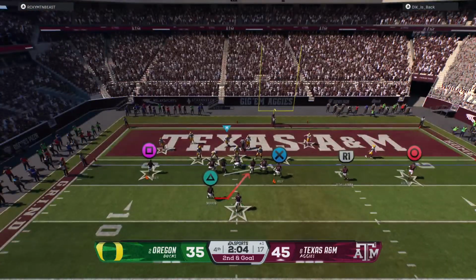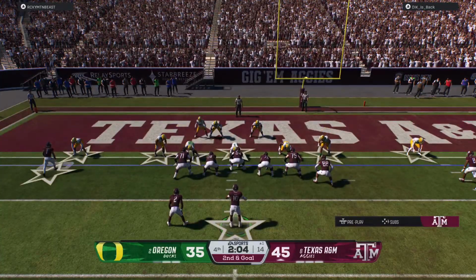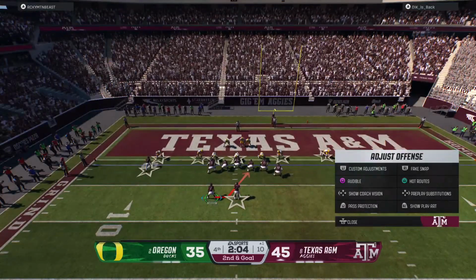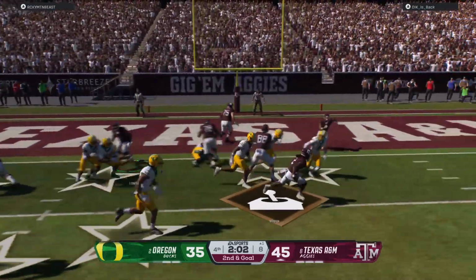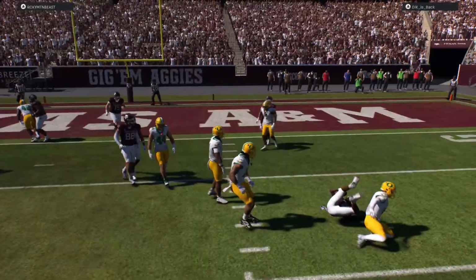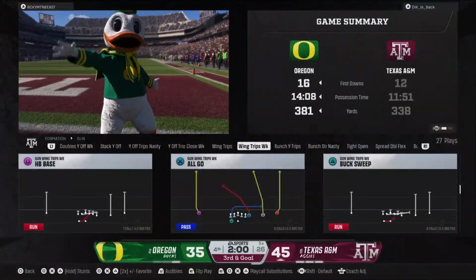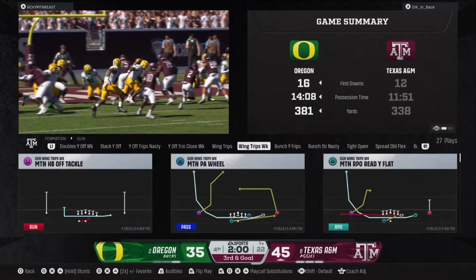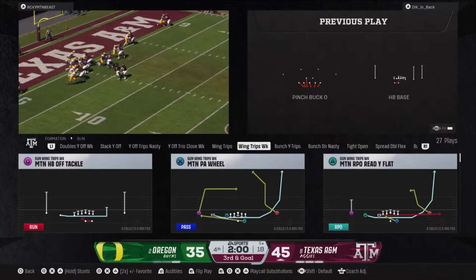Looking for just 1 more yard. It's 2nd and goal. Slams ahead. And there was nowhere to go, just stopped in his tracks in the backfield. Now Oregon will call its 2nd timeout. And they'll still have 1 timeout left at their disposal.